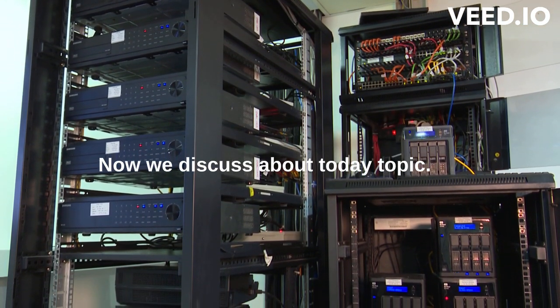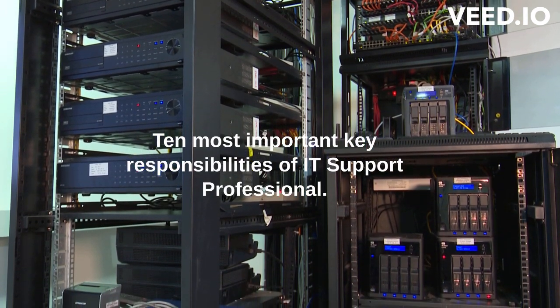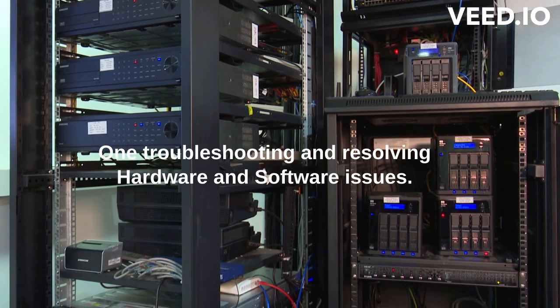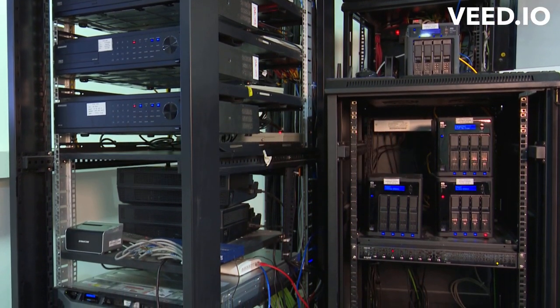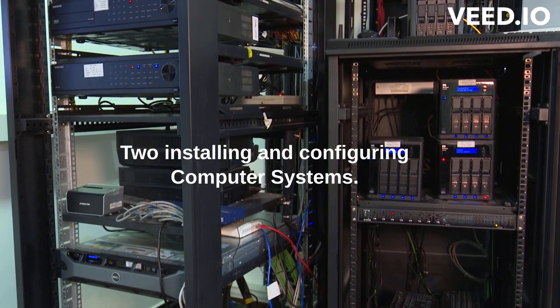Now we discuss today's topic. 10 most important key responsibilities of an IT support professional. 1. Troubleshooting and resolving hardware and software issues. 2. Installing and configuring computer systems.